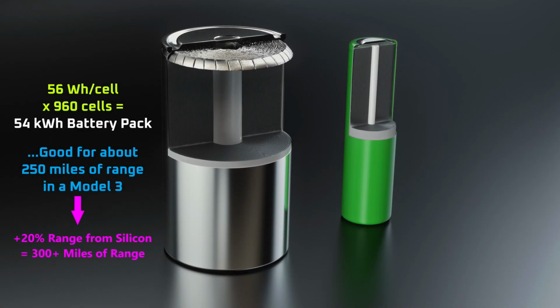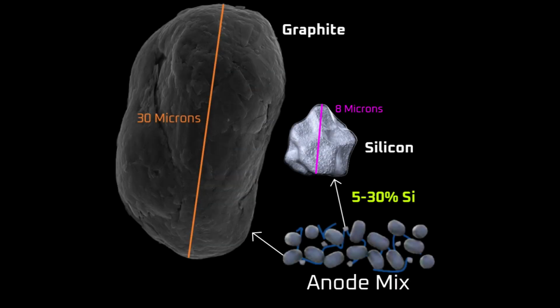Earlier I said that LFP with a high silicon anode could easily hit 300 miles of range, but 325 miles or more was certainly possible. I also said that my definition of a high silicon anode was 5 to 30%. Clearly, LFP has even more runway beyond 325 miles.